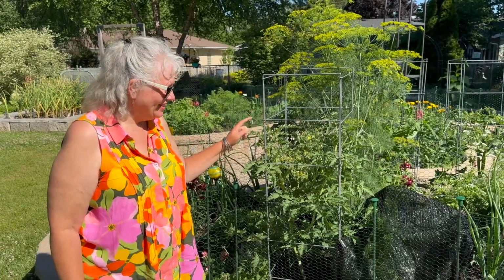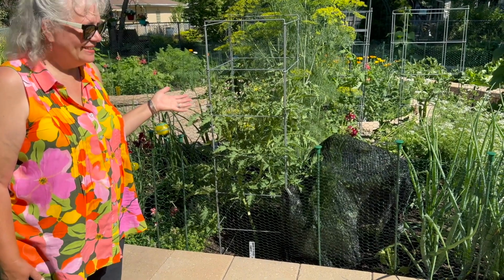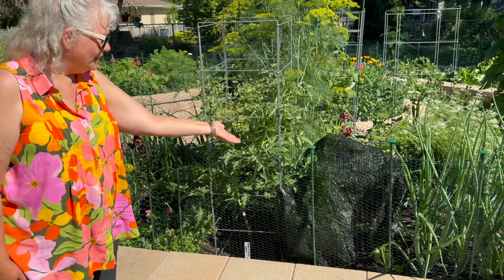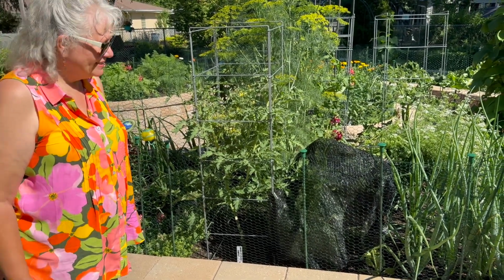This is my Berries Crazy Cherry, and it's the first of 12 tomatoes. It's doing very well. It gets the big trusses of small yellow tomatoes on it.